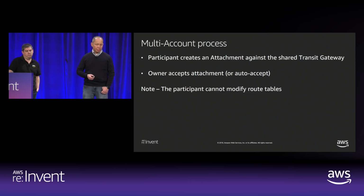The next step is for the participant, in this case the VPC owner, to be able to request an attachment to the transit gateway. And when they request that attachment, because they were part of one of the principals as part of the resource share, they're now able to describe the transit gateway, they're able to attach to the transit gateway, as well as they're able to make those attachment requests. And the third step is the transit gateway owner now has the ability to accept or reject that attachment request. And so in this case, you can actually set it up as auto-accept, or you can manually accept those requests.